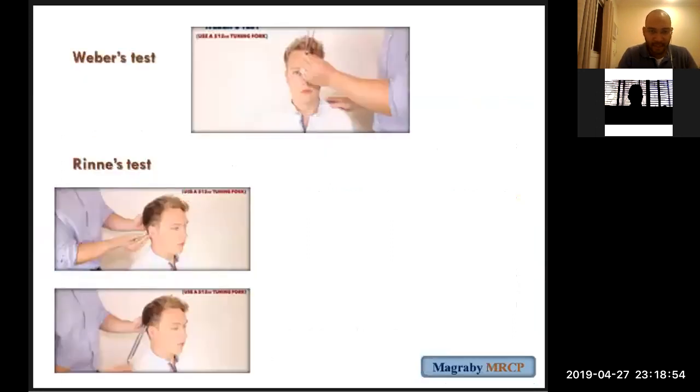Let's see the picture here. This is the Weber test, as I told you: putting the tuning fork in the middle and asking if the vibration is equal or not. This is the Rinne test: placing the vibrating tuning fork on the mastoid first, and after he stops feeling the vibration, shifting the tuning fork in front of his ear.